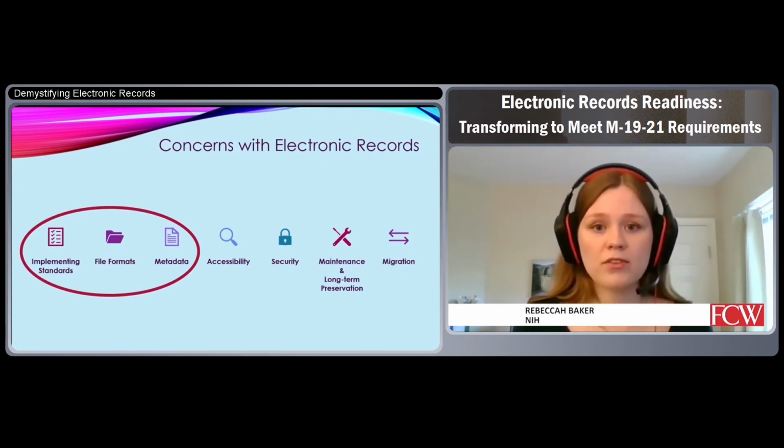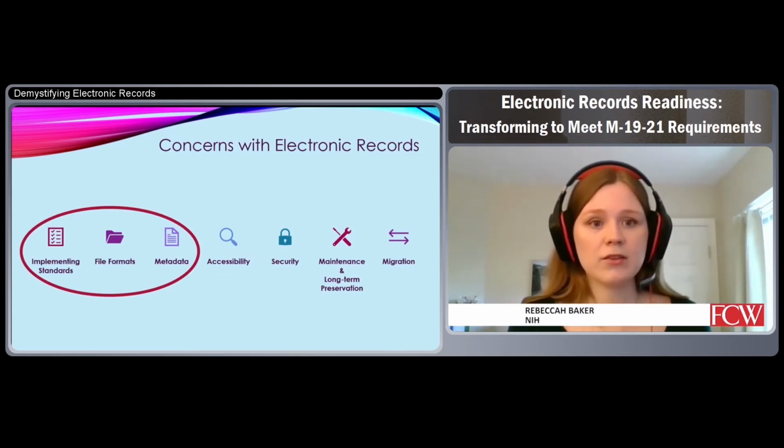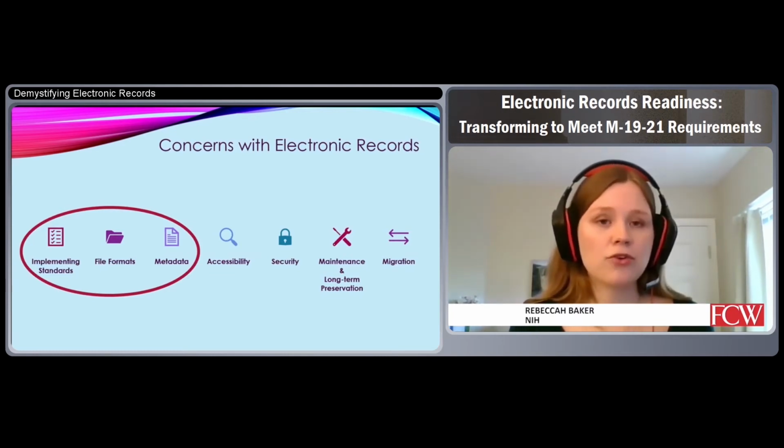The more informed staff are about these requirements, the easier it will be to successfully transition. And then moving on to accessibility. So accessibility is another major concern for a multitude of reasons.